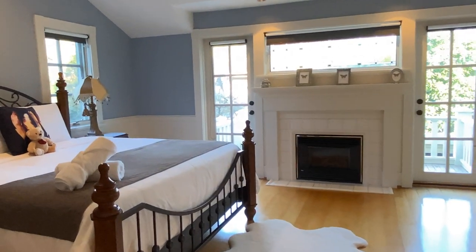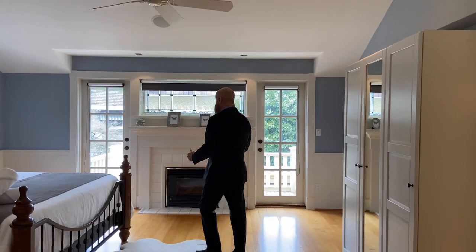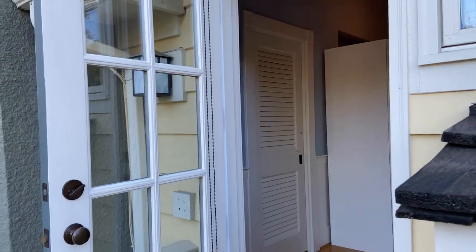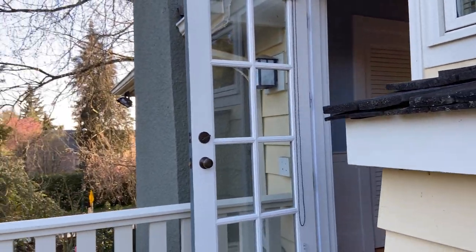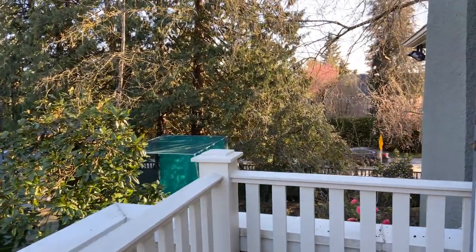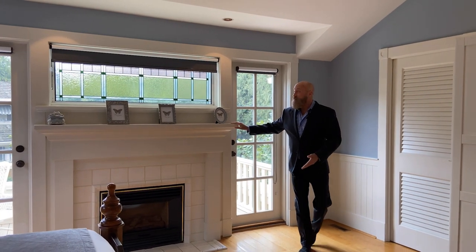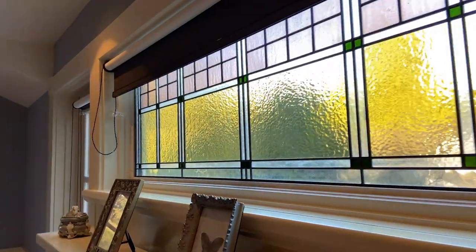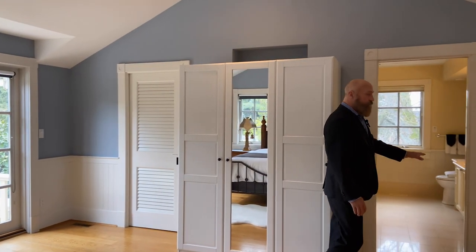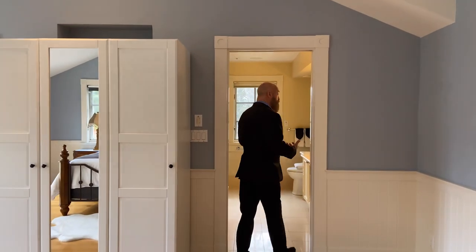The primary bedroom is large, has vaulted ceilings, there's a gas fireplace, it has its own patio or balcony outside, so you have access through this door here and that door over there, and then you got great view of the garden, and inside you have this wonderful fireplace, gas fireplace for those cold nights, nice mantle, leaded glass right there, a large walk-in wardrobe right here, got a little extra storage, steel with the wainscoting throughout the house, hardwood floors, and then you have the primary bathroom.